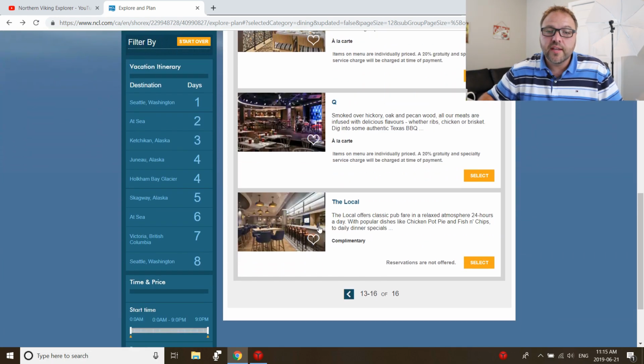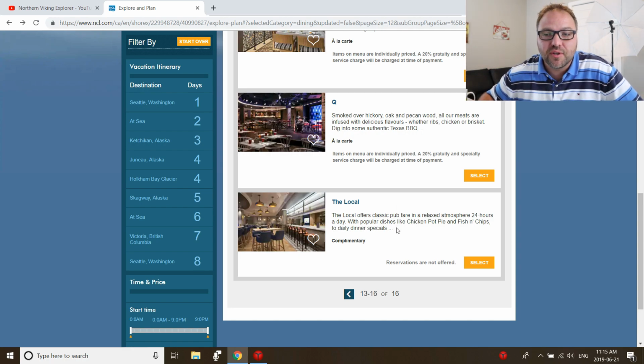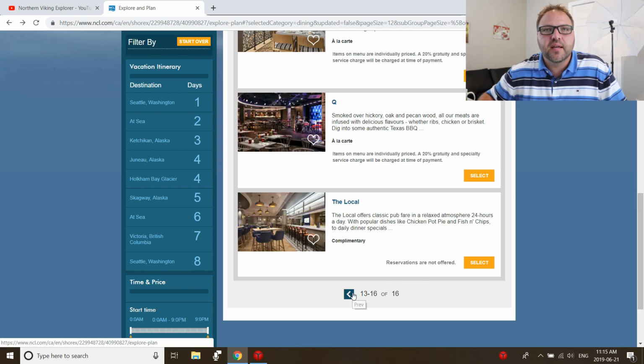The Q and the Local, this one's complimentary. On the Norwegian Jewel, they had, I believe it was called O'Sheehan's, and it was a pub style restaurant, and it was free other than alcoholic beverages or specialty drinks. They had great chicken wings and different things like that. They also had great burgers and chicken pot pie, all sorts of stuff. So that's a great one. And again, that one doesn't need reservations as well. It's typically the dinner places that you need reservations for.